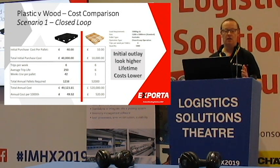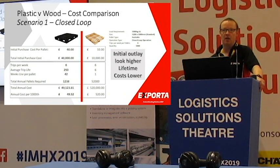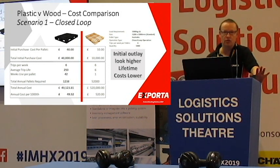When you compare the trips per week and how many pallets you're going to need to do the trips for the full year, the difference in the average life between a plastic pallet and a wood pallet is quite significant. An average plastic pallet has been proven to do at least 250 trips, whereas a wooden pallet is about 6 trips before it needs repairing or replacing. So that's 42 weeks you could use 1,000 plastic pallets that you bought, as opposed to 1 week for the wooden ones. So the total pallets required would be 1,238 plastic pallets as against 52,000, which means you have to replace them every week for the wooden pallet.